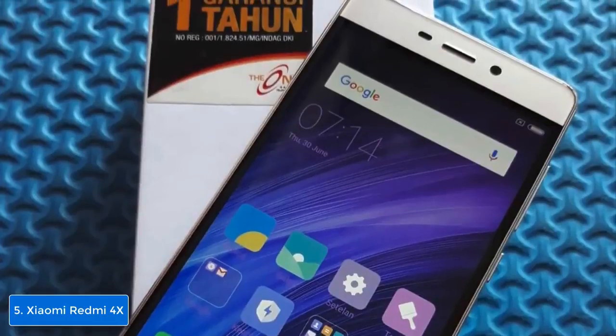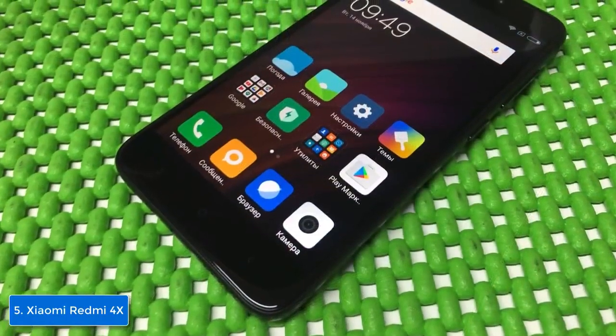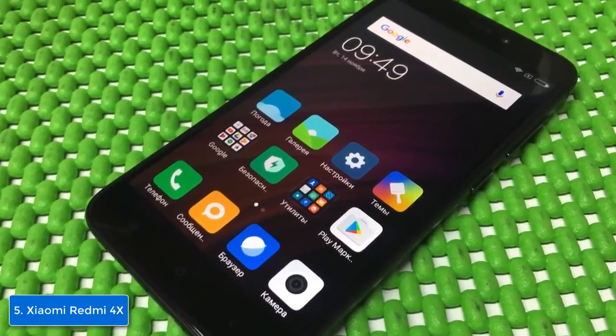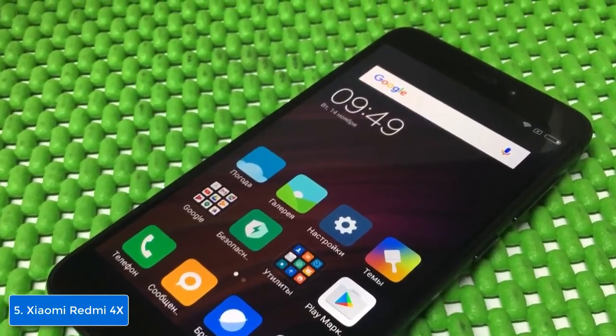Now let's talk about the performance. The Redmi 4X is powered by an octa-core 1.4 GHz Cortex-A53 processor with 3 GB of RAM and 32 GB of storage, so you can install plenty of apps and games without any problem.